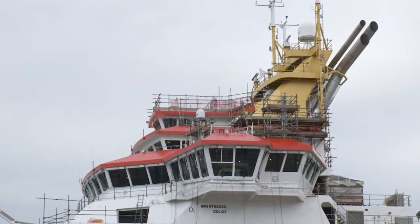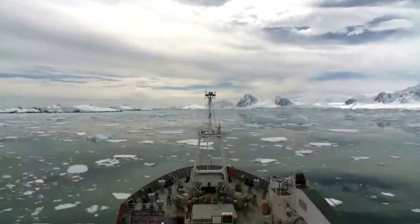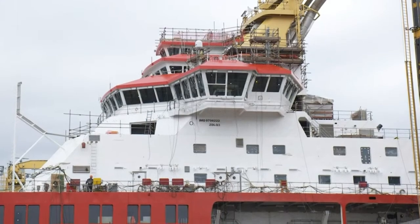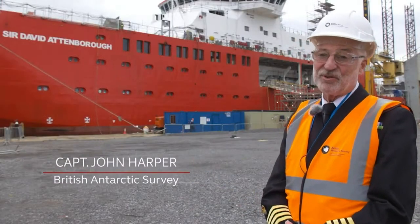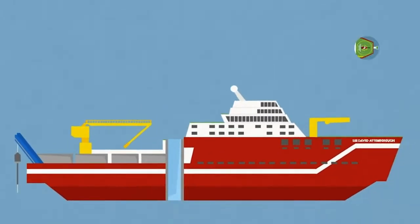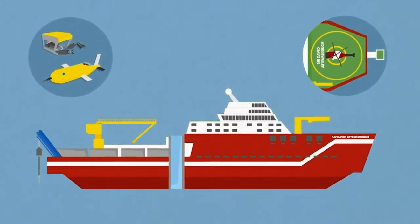The uppermost housing is the conning tower, which gives us much better horizontal visibility when we're in the ice. The next one down is the observation deck. It's a great idea because it means that the people that we're carrying to Antarctica, they've got their own deck that has as good a view as we have on the bridge. Specialist facilities on board include a giant piston corer, moon pool, helideck, autonomous instruments and robotic technologies.